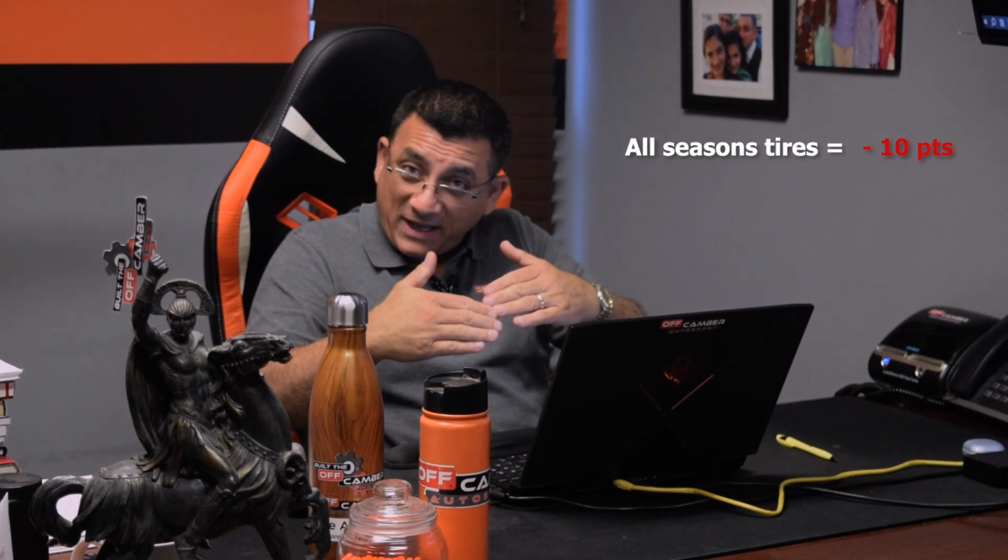If you're using grooved RComps, that means that they are DOT race tires, so they're legal to drive on public roads, like a BF Goodrich or a Hoosier race tire. They both have circumferential grooves in them, which makes them street legal. So if you have those, then you get 10 points added to your base. And as I mentioned before, in this case, if you have all seasons, you can take away 10 points from your base, which will put you in a lower class potentially.